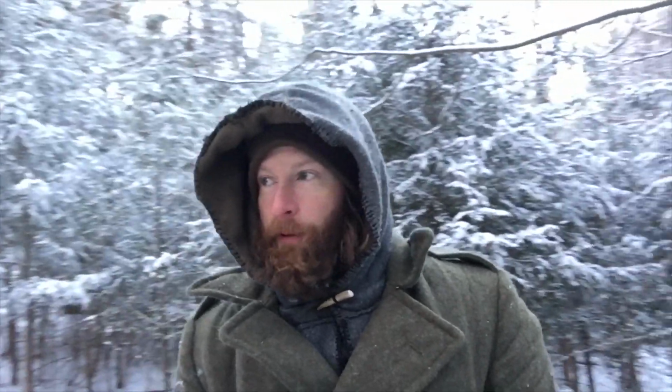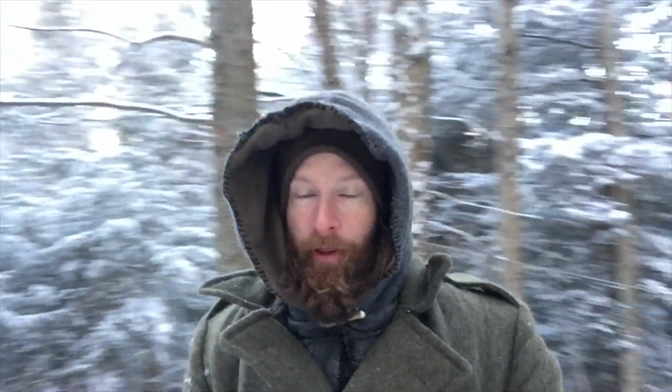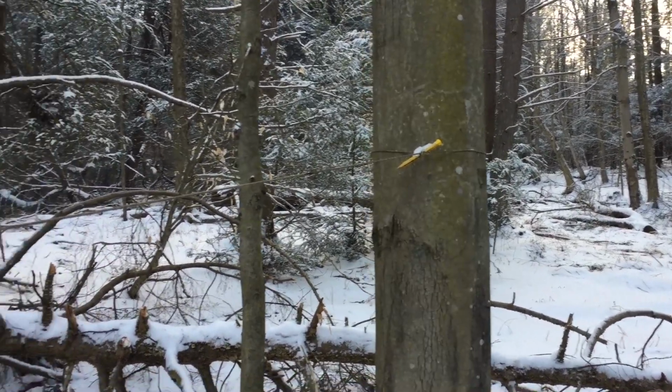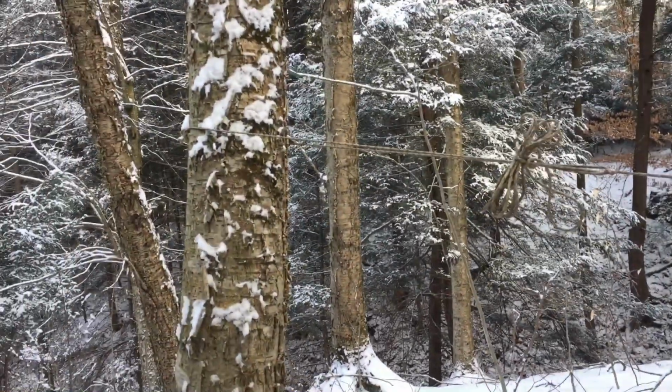It was super quiet all night. It was so cold and none of the animals were moving around, so I secured my shelter with a ridge line run between two trees.